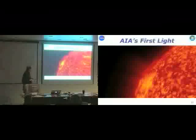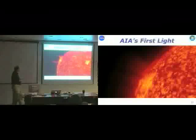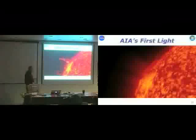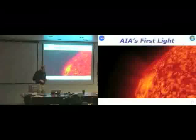So fascinating. And to get you a perspective of how that is compared to the size of the sun, now watch this. It's a huge prominence. We see even prominences going completely across the sun. So this is large, but not the largest that we've seen on the sun.